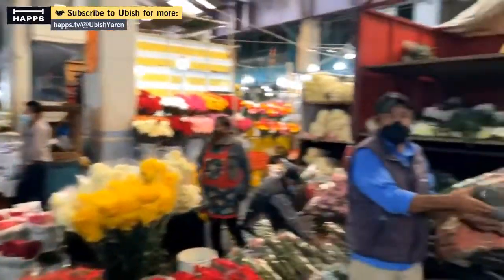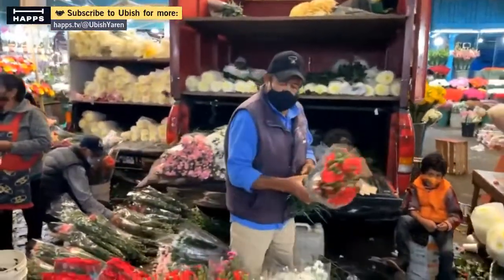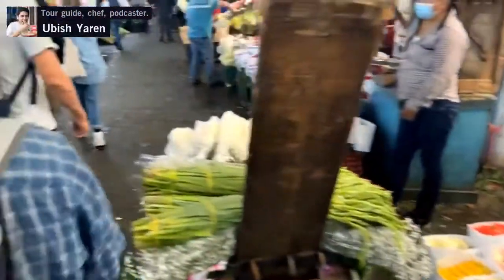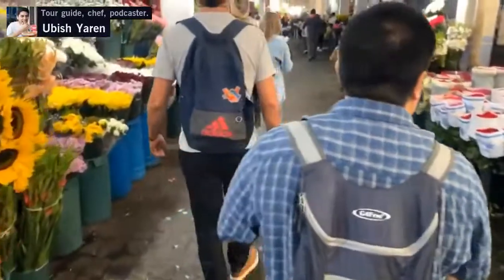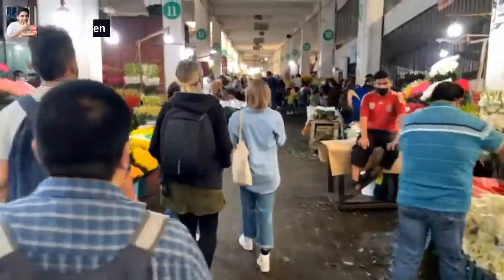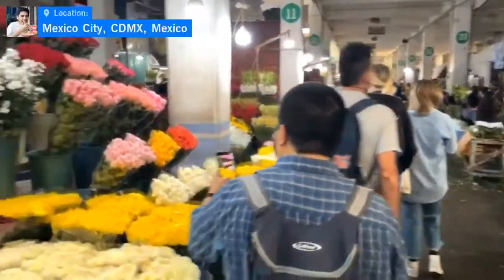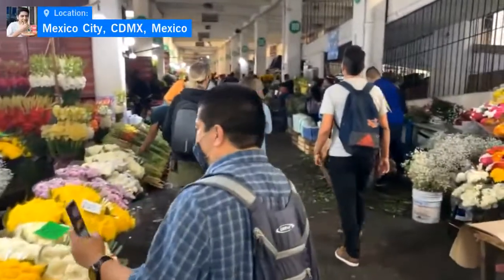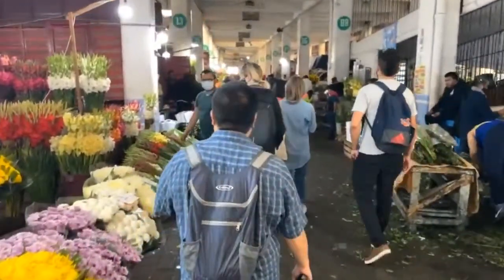Look at all these flowers, guys. Which market is this? Lots of flowers. This is Jamaica Market, Chrissy. Jamaica, like the country, Jamaica. This is the traditional market for flowers, and it's a 24 hours flowers market. So you can come here anytime.